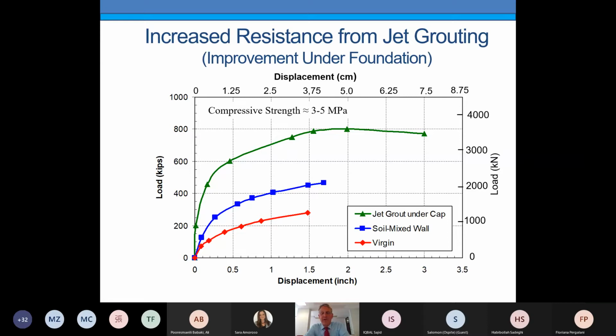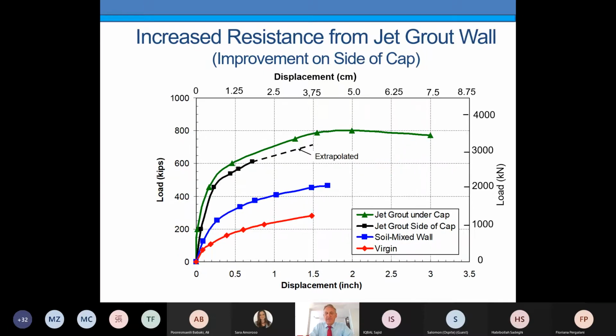How does that compare with what we would get from jet grouting? I've plotted the untreated soil, the treatment with soil mixing, and then the load deflection curve for the jet grouting. Now we have a tremendous increase of 2,200 kilonewtons for this 9-pile group, which represents a 180% increase in resistance. That could be very substantial and very beneficial.